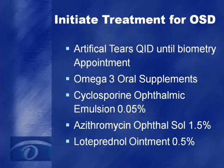Depending on the level of their ocular surface disease, I initiate artificial tears, preservative-free, only preservative-free, QID, between the time I see them and when they come back for their biometry or surgical testing appointment. 100% of patients get the first bullet. The reason we do this is to optimize their surface and to help them learn how to put artificial tears in their eye. This way they develop their skill set, they're comfortable coming close to their eyes, and are able to put drops in much more accurately when we change the tears to their preoperative medication. Now, if they have worse ocular surface disease, I might choose any of the other bullets: omega-3 oral supplements, cyclosporin, azithromycin, loteprednol ointment, or even loteprednol gel. Next slide, please.